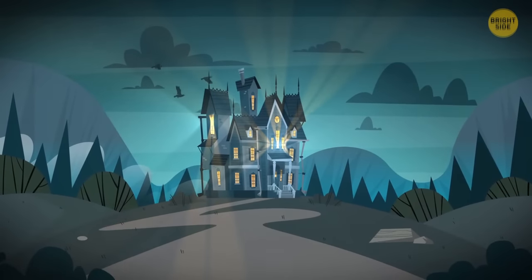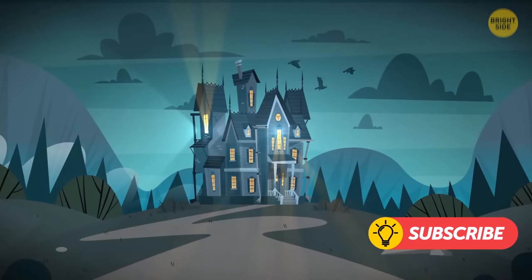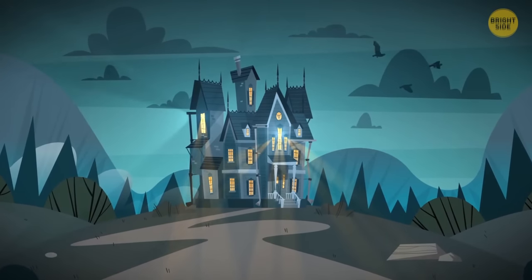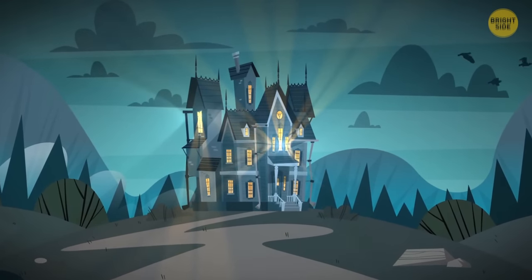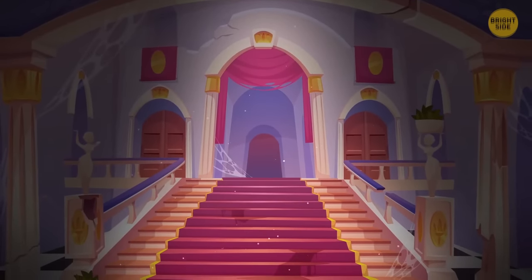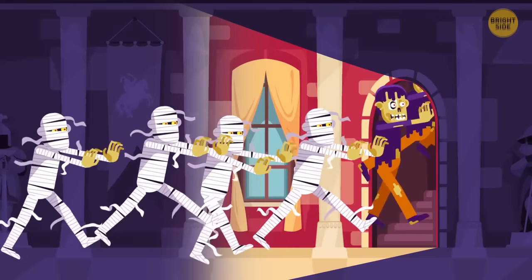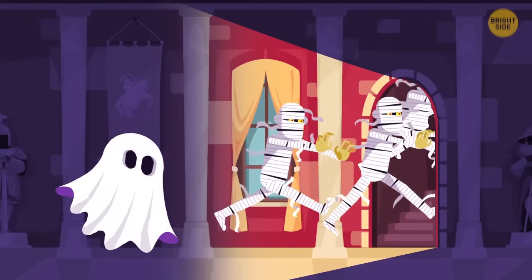For centuries, nobody has lived in a huge, creepy castle on the top of a cliff. People were afraid of this place, and for a good reason. But for fantastic creatures, it was a perfect home. One day, 5 zombies, 4 mummies, and 1 phantom decided to move there.